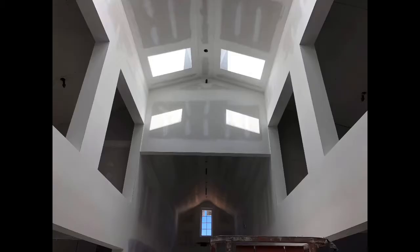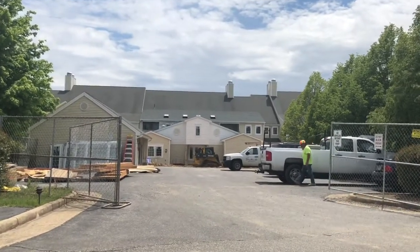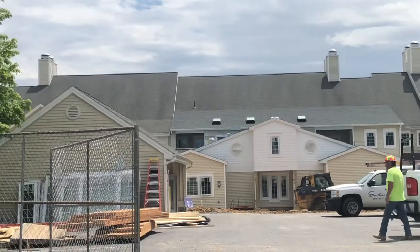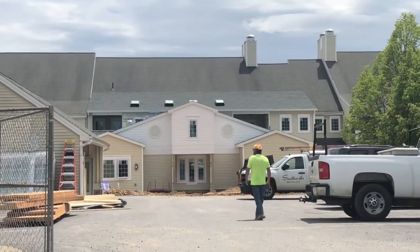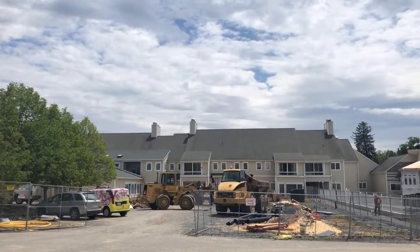In the Webster addition, it is really looking great. They have almost completed all of the drywall. They've started some of the mudding work in there, and we anticipate that they will get started on flooring in the near future. The contractors have been working on the courtyard area inside Webster, and they will continue to work on that in the next couple of weeks. There's still an egress sidewalk and lighting that needs to be completed where the old temporary boardwalk was placed.